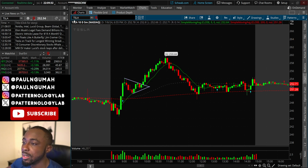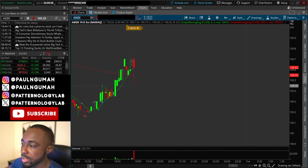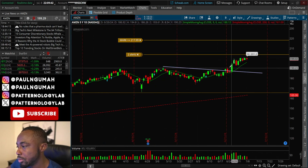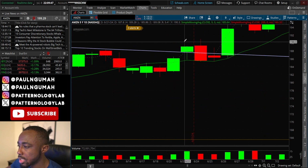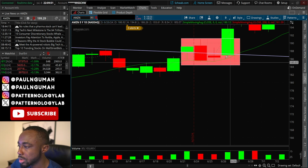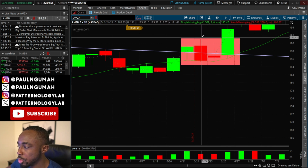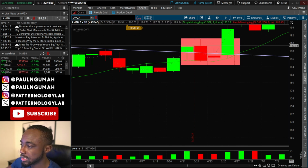Somebody asked about Amazon. I talked about it a while ago because it was looking kind of sus. But for some reason, it actually played out. Very nasty way to break out. This right here is the first time I mentioned it. Very, very dirty, right? It wasn't just one big green candle followed by an uptrend like we've seen with Apple. Just nasty price action.